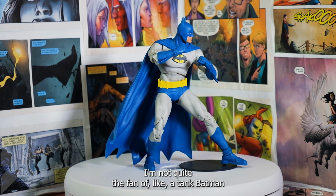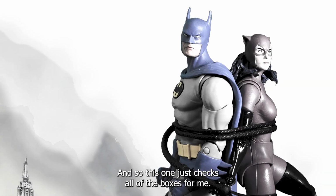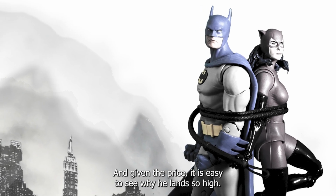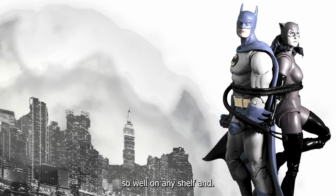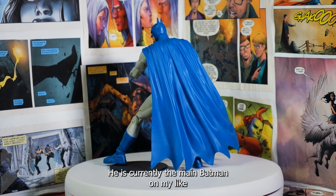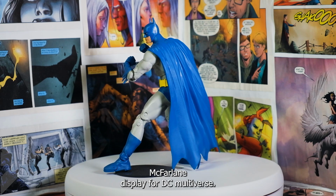I'm not quite the fan of a tank Batman or a skinny Batman. And so this one just checks all of the boxes for me, and given the price, it is easy to see why he lands so high. But in terms of being classic or modern, he just fits so well on any shelf, and he is currently the main Batman on my McFarlane display for DC Multiverse.